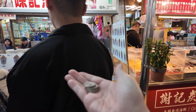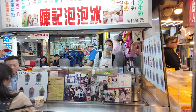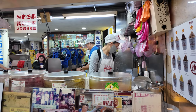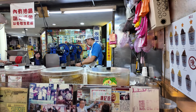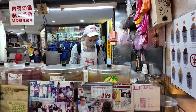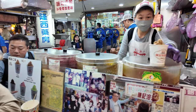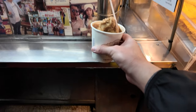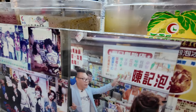I have 5 10-piece coins here. Hello, Yiga Hua Sheng. A bench right here I could sit at. Okay. Let's try it.